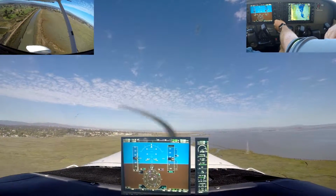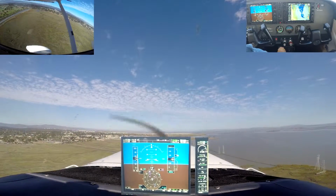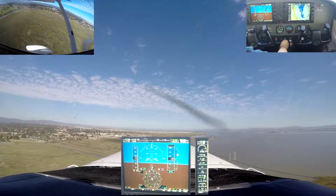Cessna 6 Echo Romeo, follow the up with Cessna, runway 31, clear for takeoff. Follow the up with Cessna, clear for takeoff, 6 Echo Romeo, runway 31.